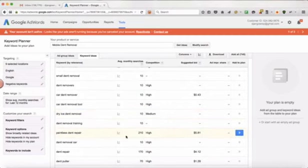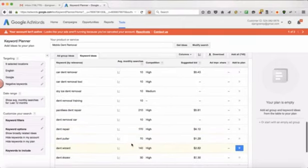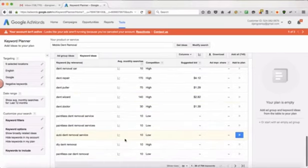That gets 210 searches. It's kind of interesting. Again, I know nothing about this niche. Dent repair, possibly these two right there, which would push us over. And Dent Wizard probably sounds like a franchise or something. You may want to take a look at that website to get to know what that's all about.